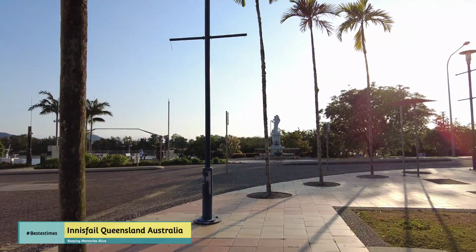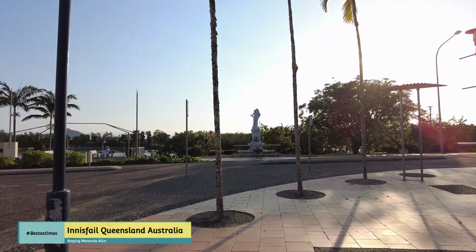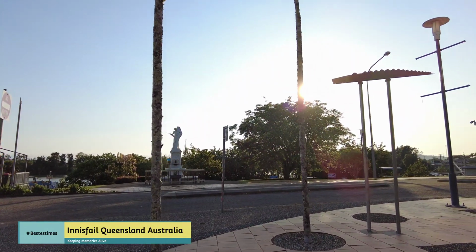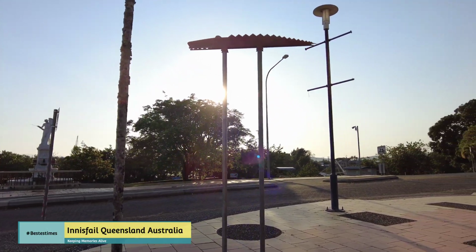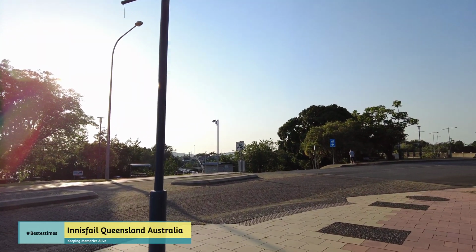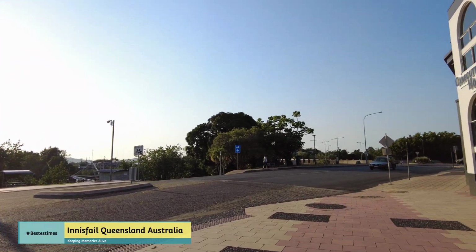It's currently Friday the 27th of October 2023 at 6:47 a.m. Beautiful day, a sunny day. Starting to get quite warm now. Jackery Hotel.